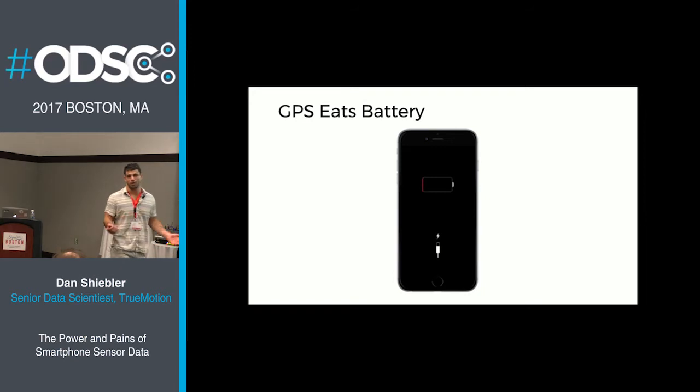If you're trying to predict hard brakes, like at TrueMotion, we really need as high fidelity GPS data as you can get. If you're trying to get a sense of how much time somebody spends in different places or whether they're currently moving or something like that, 15 to 30 seconds will probably get you where you need.